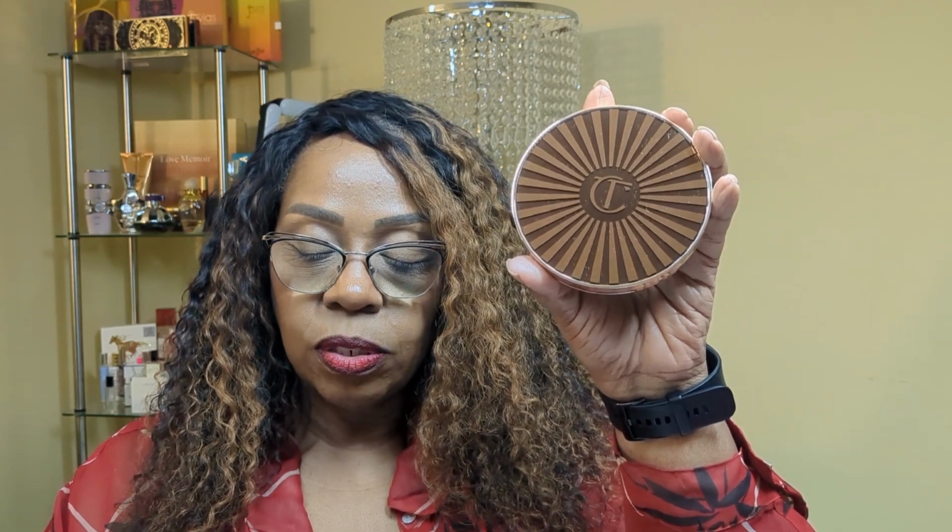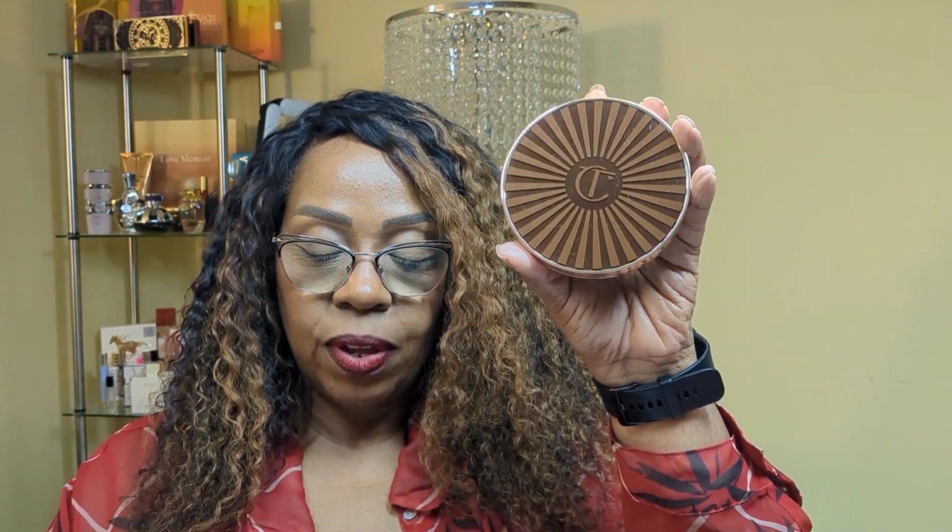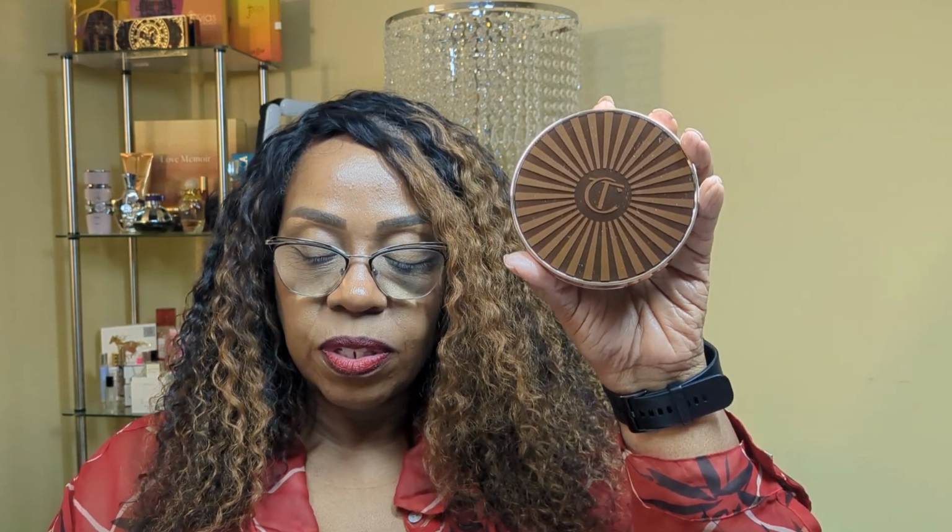Now this one is a 0.74 ounce size, and the retail value is $58. This is the outer packaging, and this is what the inside packaging looks like. It says it boosts hydration by 136% in just 1 hour. Skin appears smoother by 42%, and it's humidity proof, sweat proof, and you lightly buff onto your skin and blend with the Beautiful Skin Bronzing Brush for an all over sun-kissed glow.